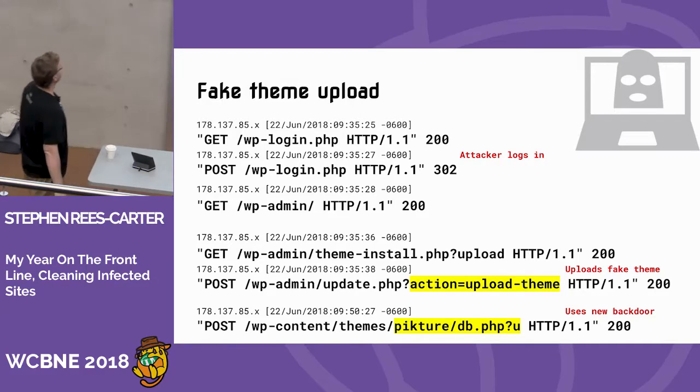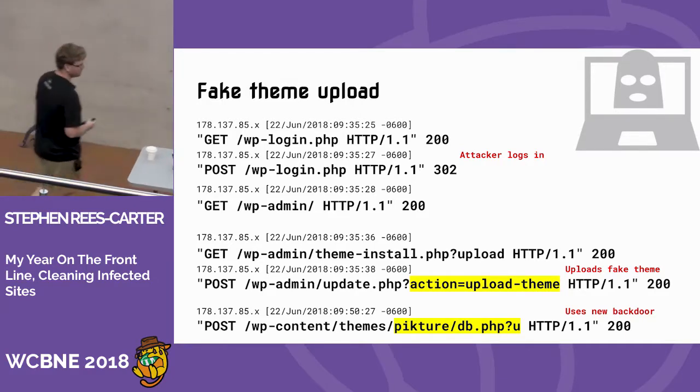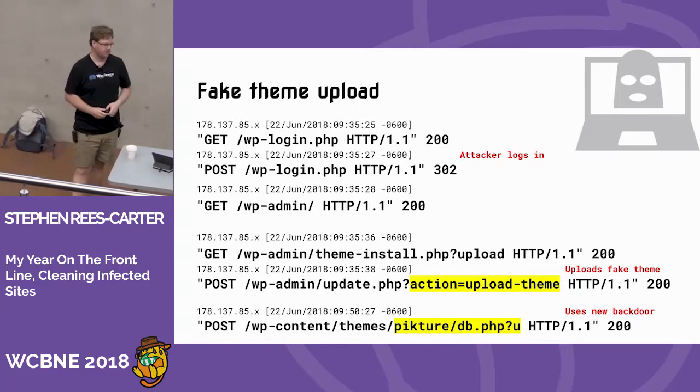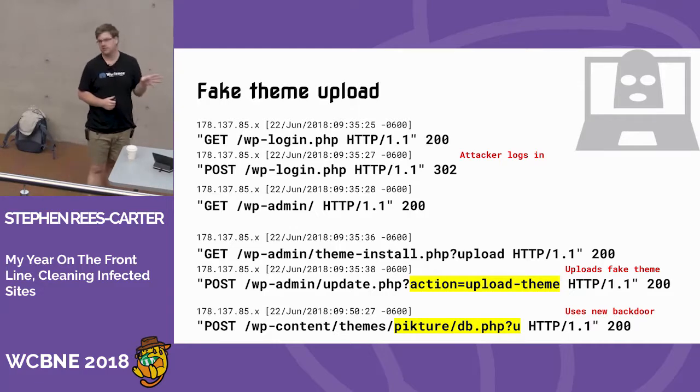And so here we've got some logs from a fake theme upload that I discovered. When I was cleaning the site, I found that picture/db.php file, which was infected, and so I was looking in the logs to figure out what was going on. And we can see at the top there that the attacker has logged in. There wasn't any sign of brute force in here at all. So they reused a password somewhere, and so the attacker tried a password that had been in a password dump, or it was a really simple password or some other method of compromise.